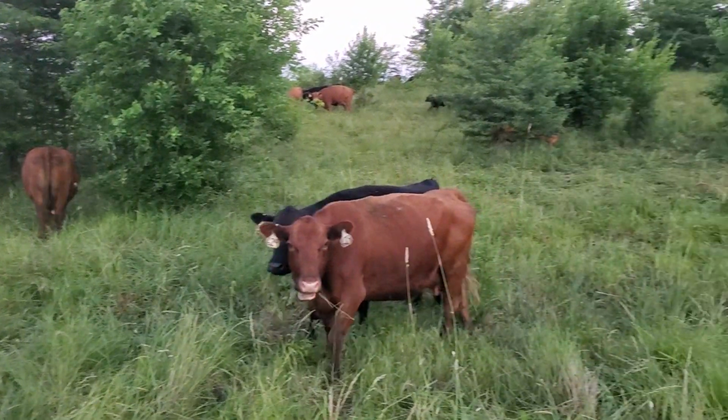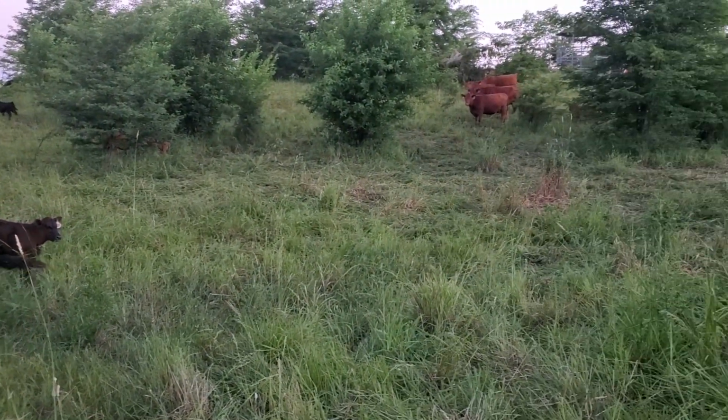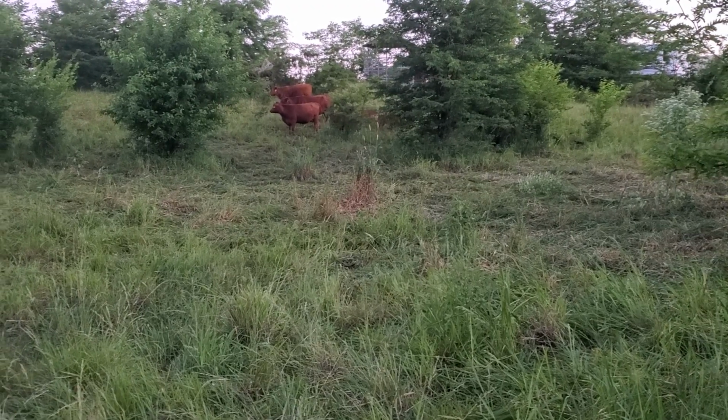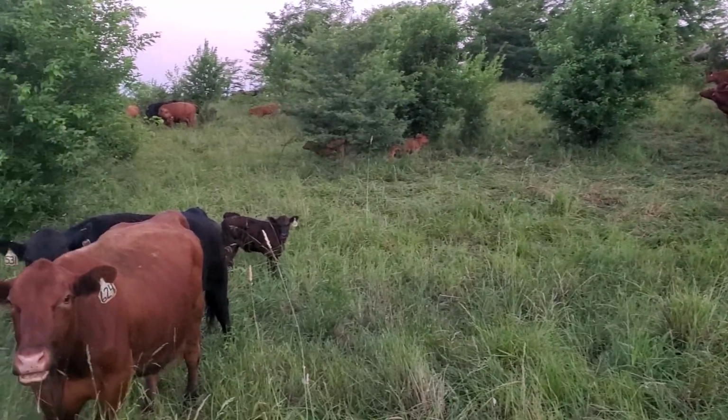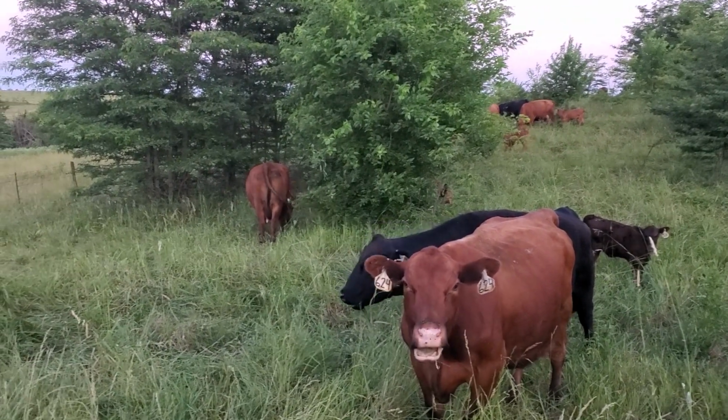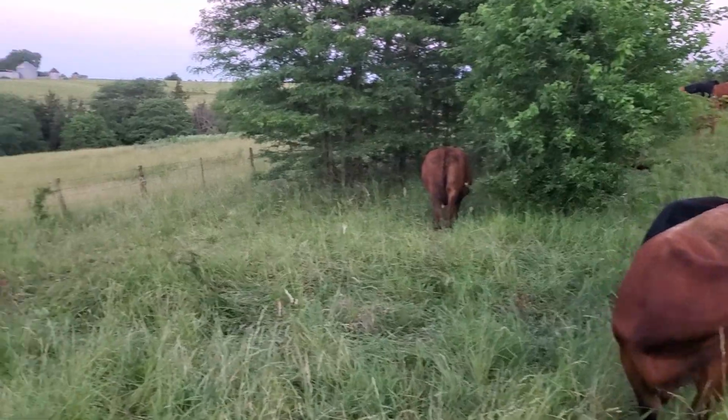There's another view of that area that they've been in with all the trees up there. It doesn't look quite as dense from right here, but there's a lot of them in there.